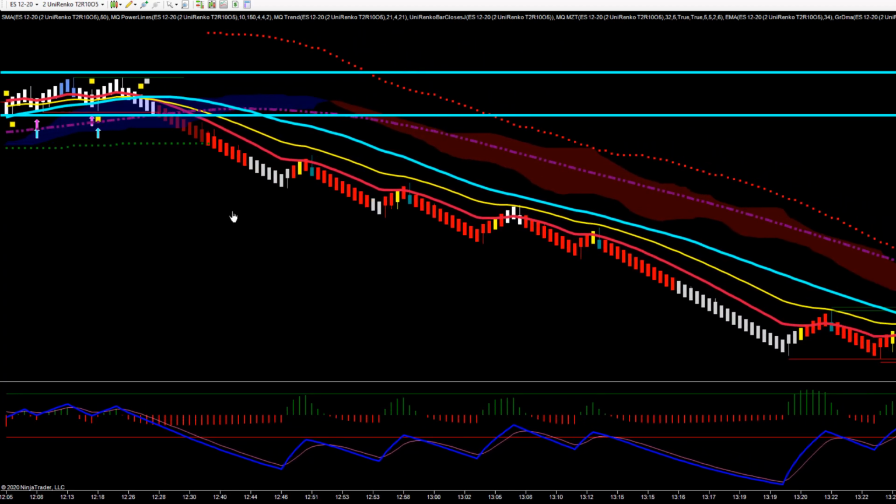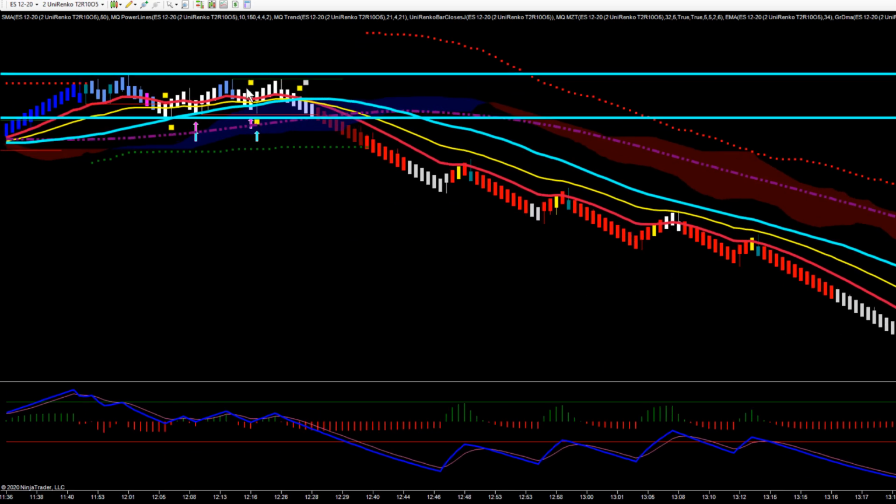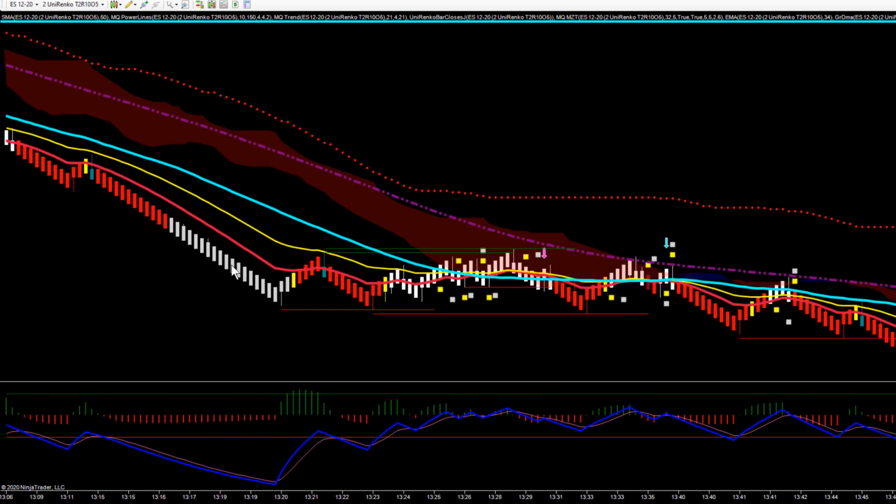And then if you missed all of that to begin with, still some pretty decent entries. We had a Trender Pro 2.0 wick off the 18 signal here, one here. We had a wick off the 18 here, a Trender Pro 2.0 wick off the 18 entry signal there. So again, if you missed the initial breakouts or missed the initial 30-minute bear flag, still some nice entry opportunities to the downside, take advantage of that big move to the downside.